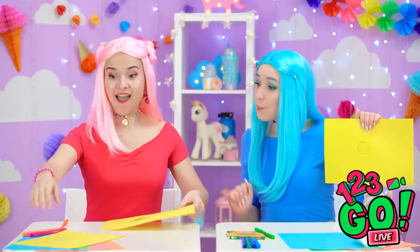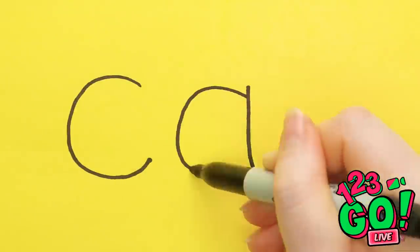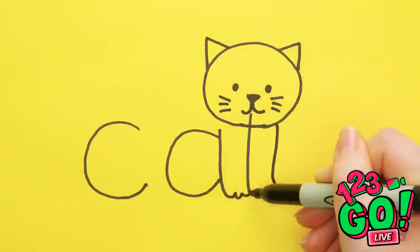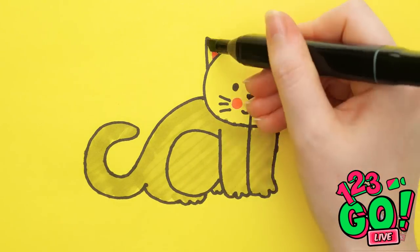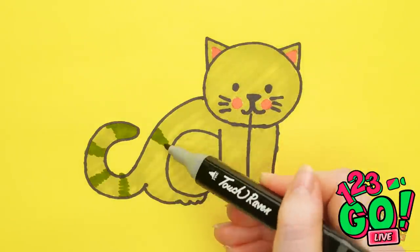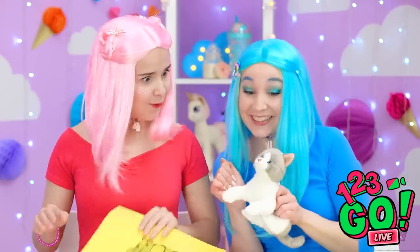I'll show you how to do it. You don't see that every day. Start with the word cat. Then build off the letters. You can add colorful details, too. Don't forget his little face. And some stripes look good, too! They kinda look alike, don't they?